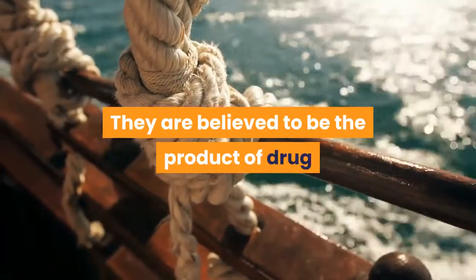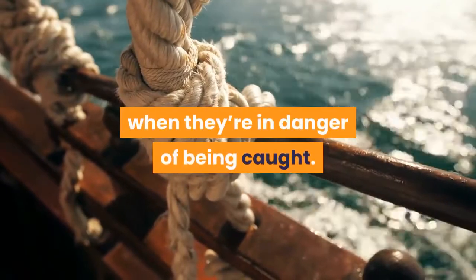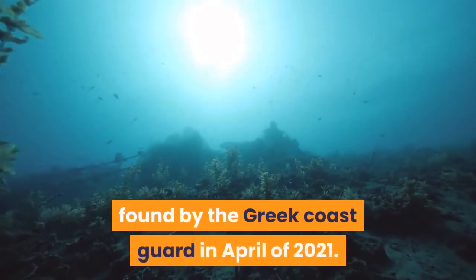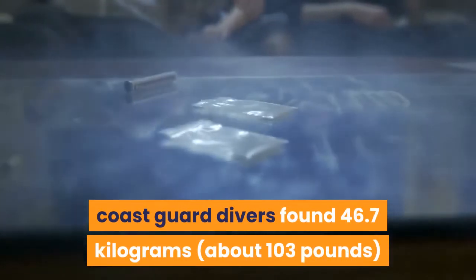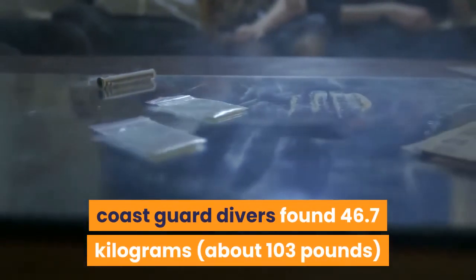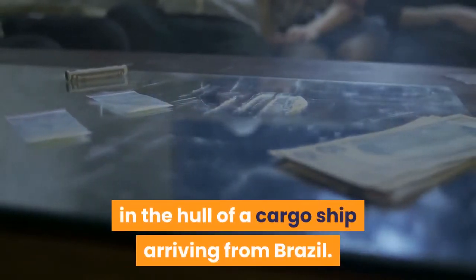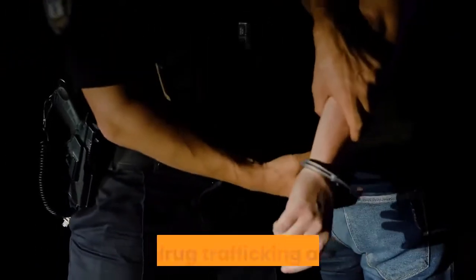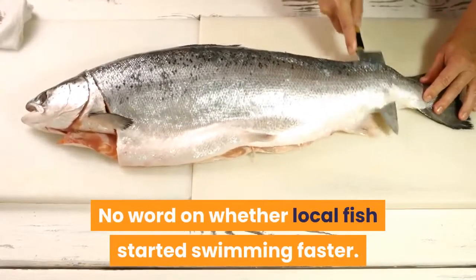They are believed to be the product of drug dealers tossing their wares into the ocean when they're in danger of being caught. An even larger underwater cache of coke was found by the Greek Coast Guard in April of 2021. Following a DEA tip, Coast Guard divers found 46.7 kilograms, about 103 pounds, of cocaine in a waterproof bag hidden behind a grate in the hull of a cargo ship arriving from Brazil. 23 crew members were arrested for the drug trafficking attempt. No word on whether local fish started swimming faster.